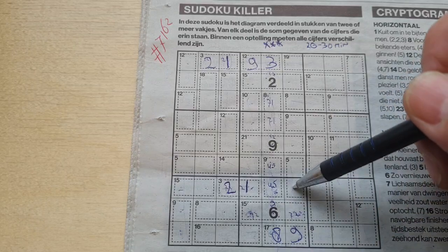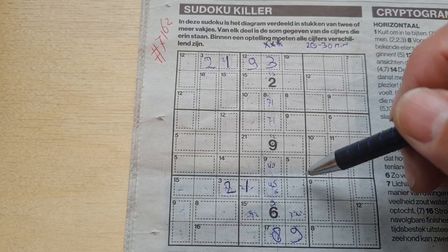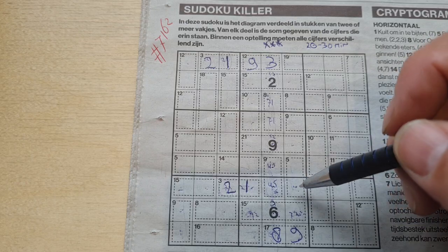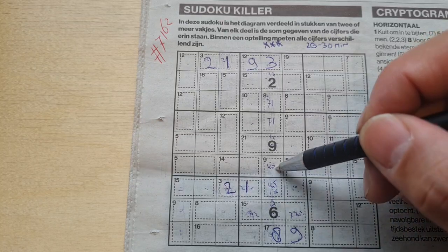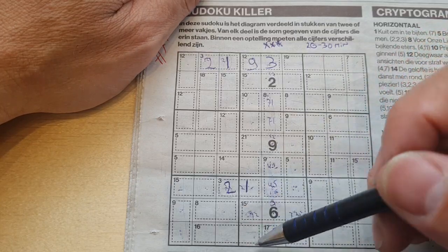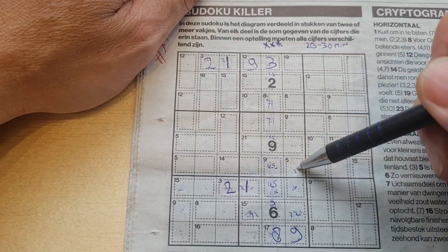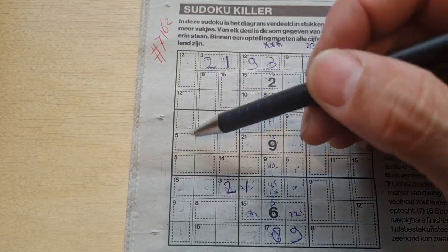1, 2, need a 3 here. 3, 4, 5. Okay. Well, I cannot place here. Well, it's not true. 4 and the 1, 5 and the 4. No, I need to wait. 2, 3 and a 2. Okay, 12 cannot be 6. All right. Need a 2 here.